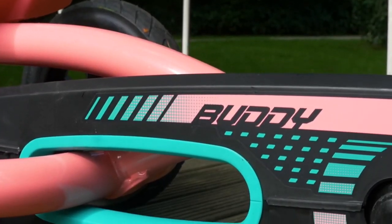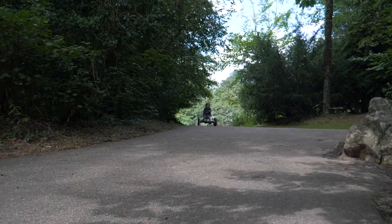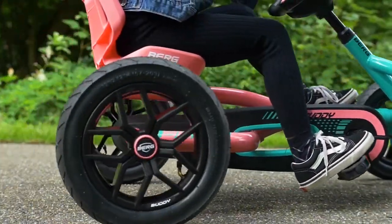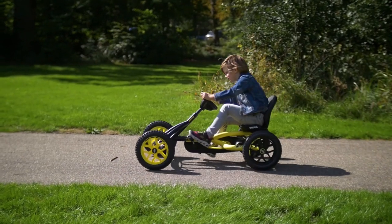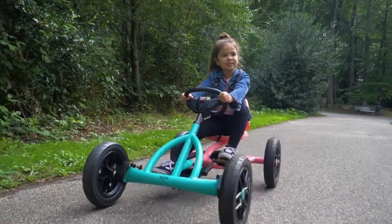One of the Buddy's best features is the BFR system. Suppose you're going very fast, you can suddenly brake using your pedals and start going backwards immediately. This makes your driving style fast, flexible and ever safe. At any rate, the direct drive makes pedaling light and smooth.